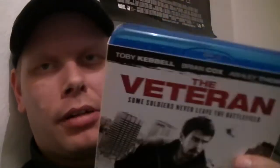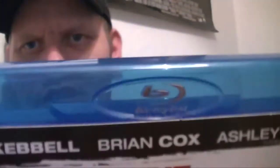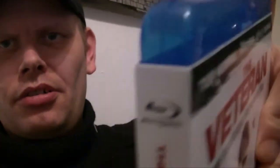I can't say anything about it because I haven't seen it, but it looks very good, and I only paid like €2 for it. And it's got this funny slip case or cover. It's not fitting all the way up, you see. It's at the bottom there. So it's very nice. Or is it?